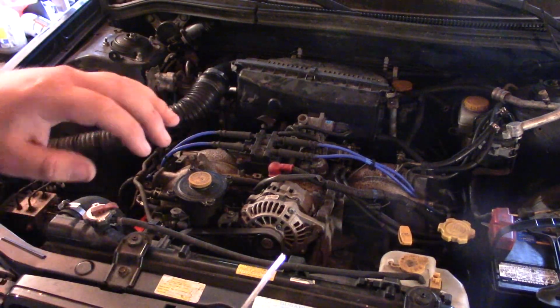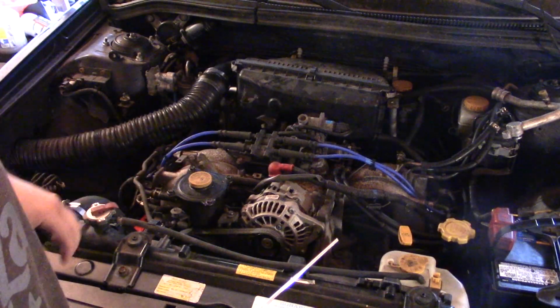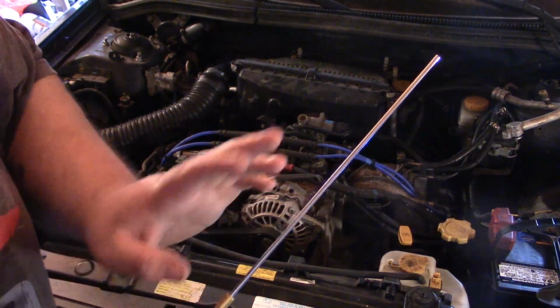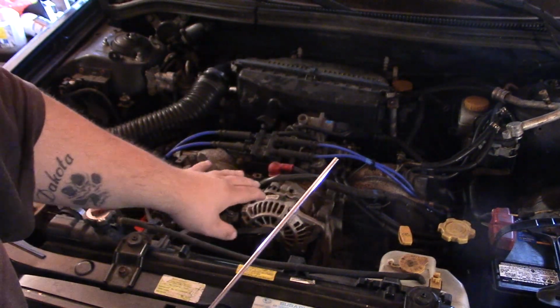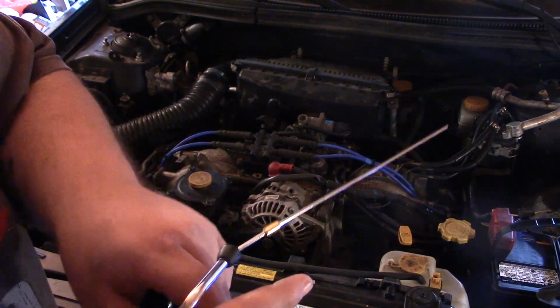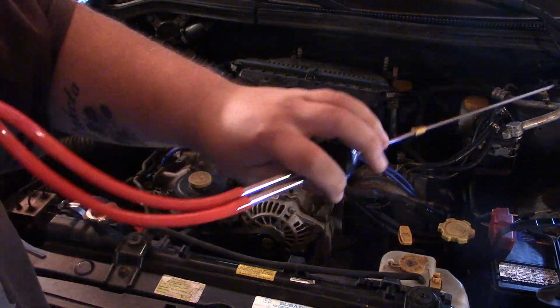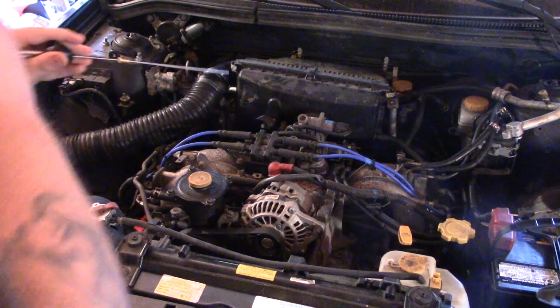My only concern is when I listen with my actual ears, it's coming from around here. I put it on the tensioner bracket for the timing belt tensioner, and I don't hear a thing. I just hear normal whining and whizzing, whatever you want to call it. So I'm going to give it one more listen.